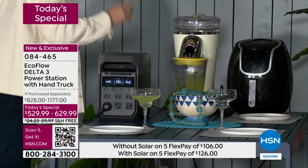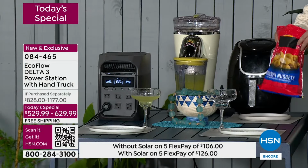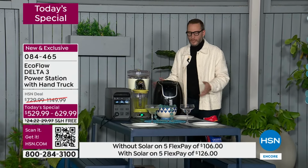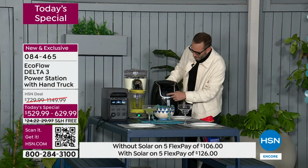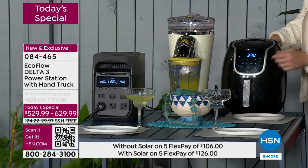Okay, maybe not. But I just wanted to make sure that I had some chicken nuggets out here because I wanted you guys to see how easy it would be to grab these and use an air fryer to cook your food and do it outdoors, grilling without a grill, without propane, without gas, without coal, without emitting all of those different fumes and gas.